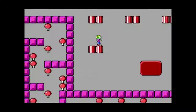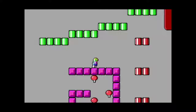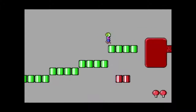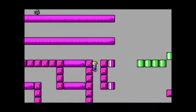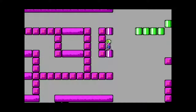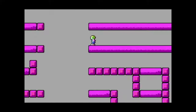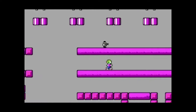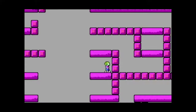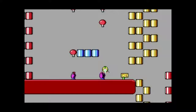Again, I haven't played this since like the 90s with the exception of last night, so cut me some slack. Or don't. I mean, I can handle some criticism. Criticize my coffee. There's the yellow key, okay. And I can hop along the top there and get all those, but I know I'll probably just die, so I'm not gonna do it. Oh, okay, let's move on to Keen 4.